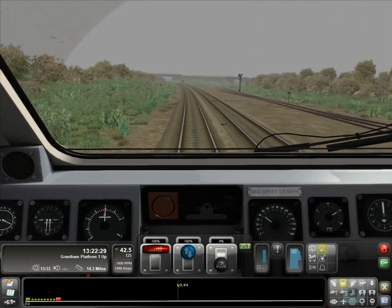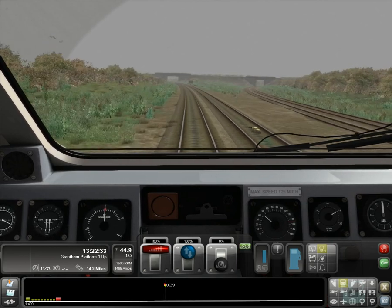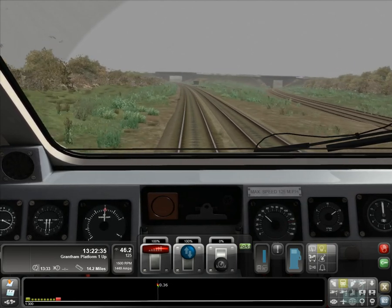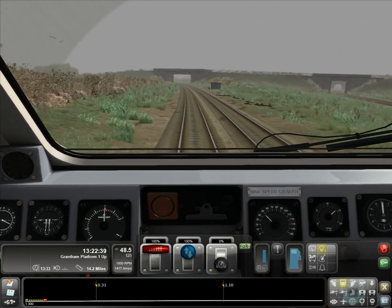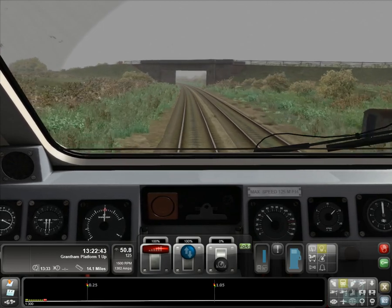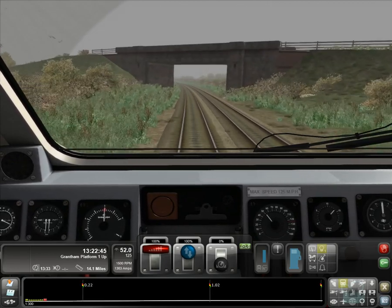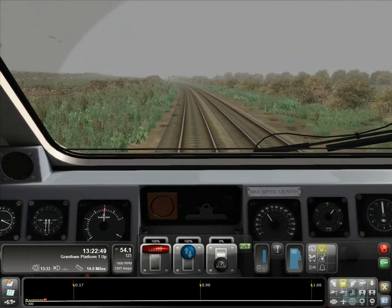One of the problems with a route like this with such a high speed limit and a train that doesn't accelerate all that quick is that there's very little to do when accelerating, and so you sort of sit here for a while just watching the scenery go by. The line that went off to the right just a minute ago is no longer there. I'm not sure where it goes, I just know it's not there anymore.